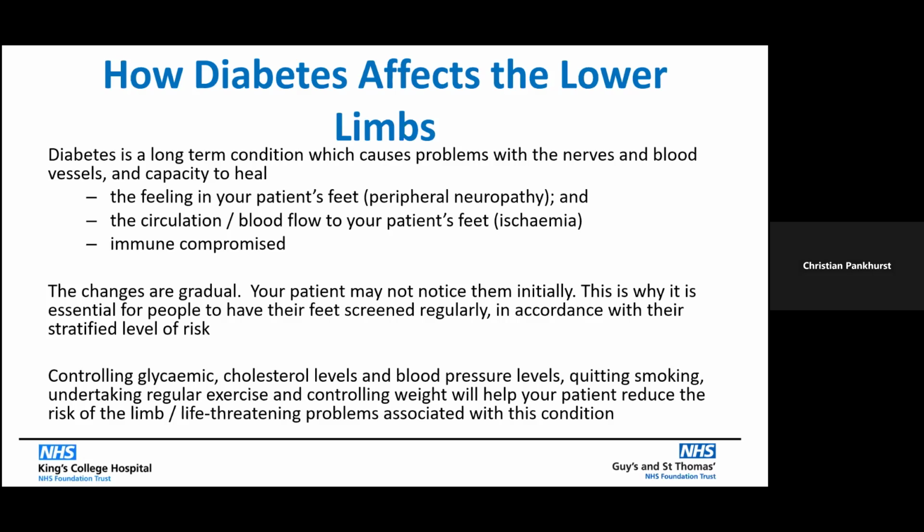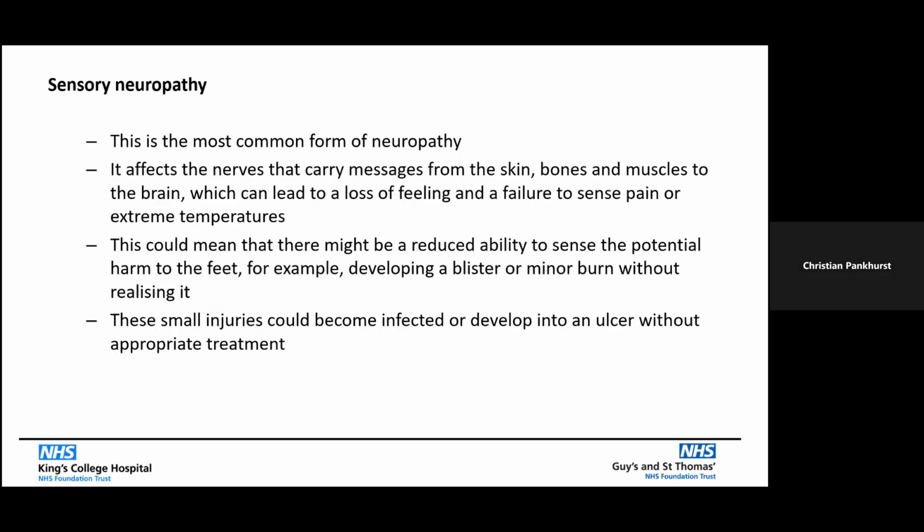Nerve damage can also cause pain and lead to foot deformities, or changes to the muscles and bones and the shape of the feet. This is because the damaged nerves cannot send messages to the foot muscles regarding movement, which can become very weak and imbalanced.